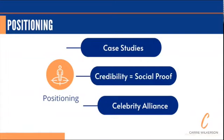Listen, if positioning is your motive, then we need to look at case studies and social proof and credibility and maybe some kind of celebrity alliance, like shared a stage with or co-authored with. But this is typically something that is only a priority for a little while to get you to a next level or a next step, so that you can turn down and easily say no to all the other ego-building things if they're not your priority at that point. And we'll walk through a matrix on this.